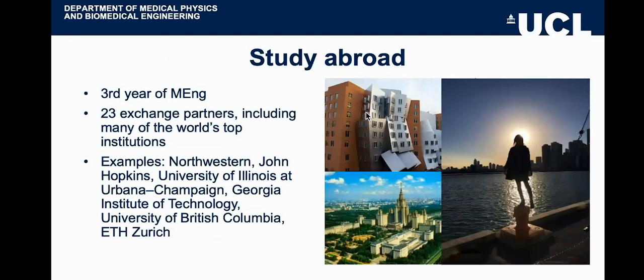One of the options we offer for people studying the MEng degree, that's a 4-year degree, is you can take your 3rd year abroad. There's a big long list of universities that you can study at across the US and Europe and further abroad. So you can take a year abroad if that's something that interests you.